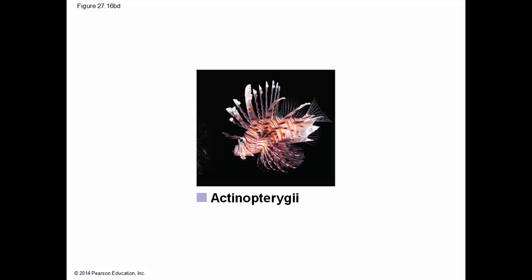Actinopterygii, I always have a hard time saying that one. Actinopterygii, these are the ray-finned fishes. This is a lionfish here. Lionfish are actually invasive species in the Caribbean. They're originally from the Pacific, but they've found their way.